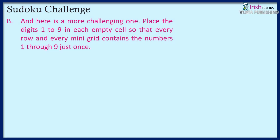Place the digits 1 to 9 in each empty cell so that every row and every mini grid contains the numbers 1 through 9 just once.